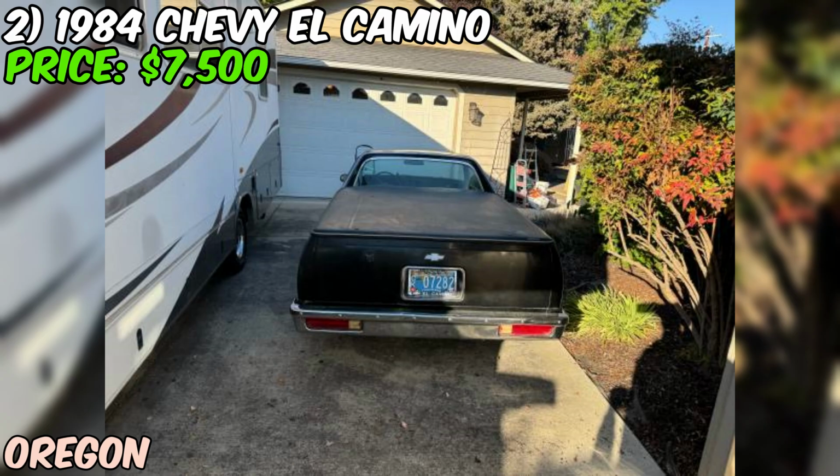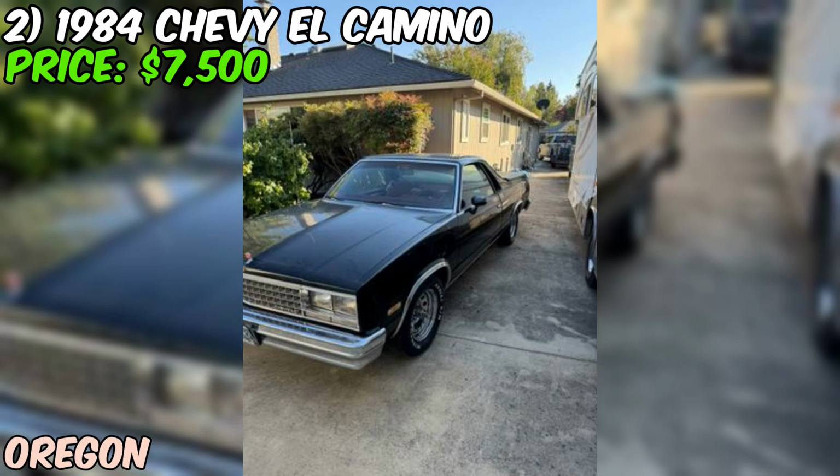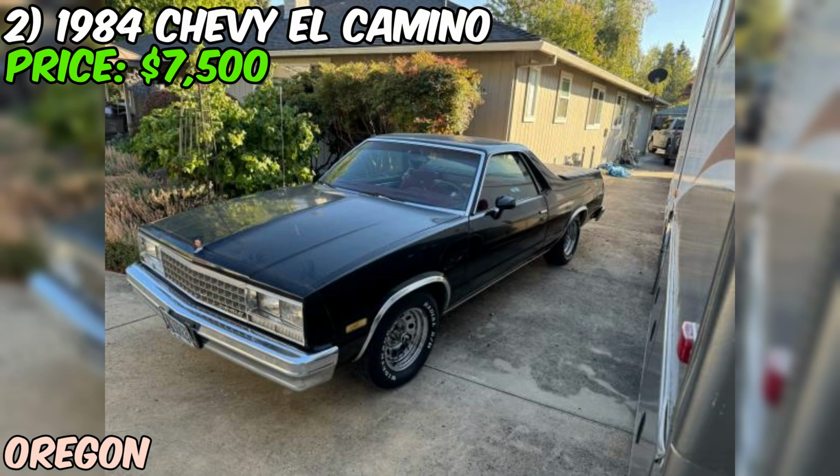This El Camino comes with the V6 engine paired to the reliable Turbo 350 automatic transmission. Not the most powerful setup these came with, but these are known to be pretty bulletproof powertrains. The seller states it's a good runner, which is always what you want to hear.